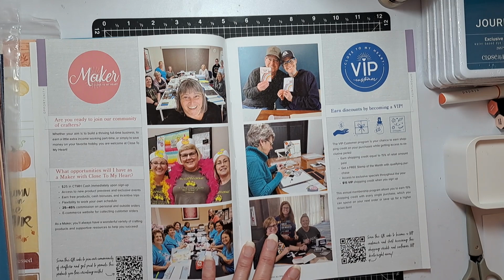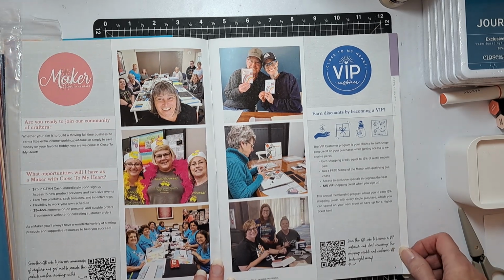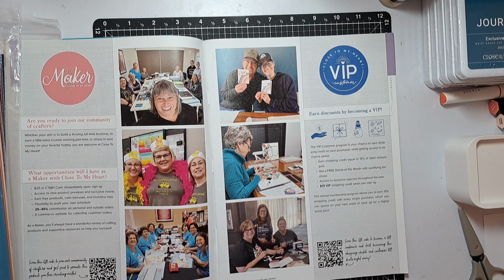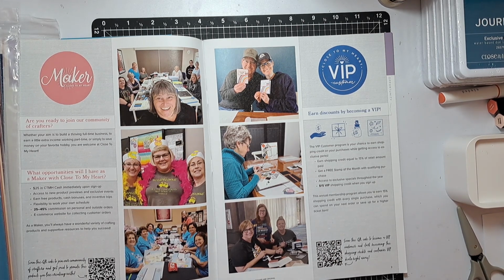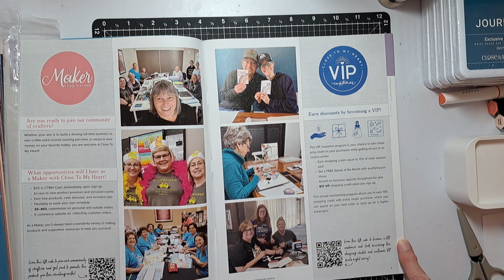Then we have the VIP. You can earn discounts by becoming a VIP. The VIP customer program is your chance to earn shopping credit on your purchases while getting access to exclusive perks. You earn shopping credit equal to 15% of retail amount paid. You also get a free stamp of the month with qualifying purchase. You get access to exclusive specials throughout the year. And you get 15% VIP shopping credit when you sign up. And this is yearly. At the end of the year that you sign up, they will notify you that your membership is coming up.